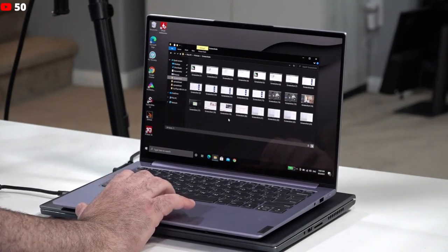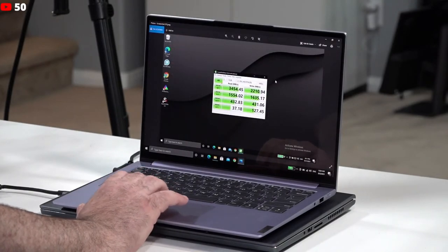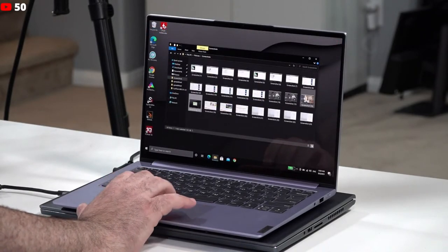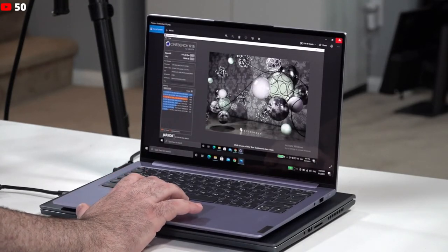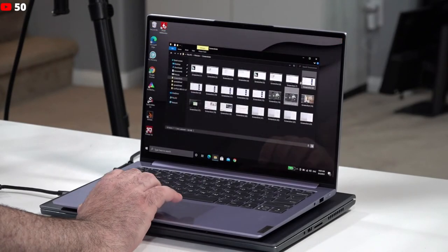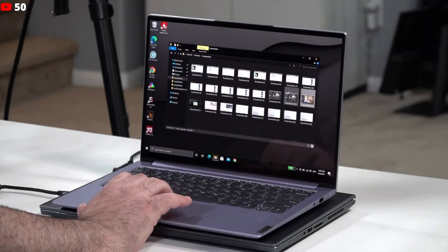It did well in the battery department. It did well in the speed department in terms of the SSD. Here you can see the R15 test that we did. We did the R20. It's all there. Pretty good performance.